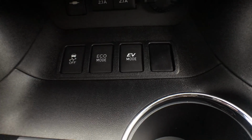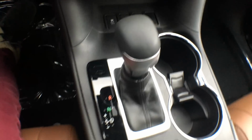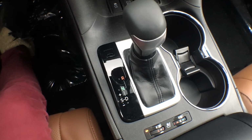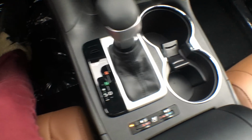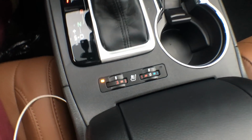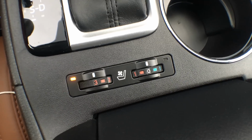And we have all of our drive modes down here. So we do have our traction control, our eco mode, as well as our EV mode. It is an automatic transmission in this vehicle. However, you can flip it over to Tiptronic if you would like to do gear changes yourself. I find that that's a great tool, especially when you are towing things around. We have our 2 giant cup holders down the center here, so feel free to bring those oversized water bottles. Our front seats are not only heated, but they are also ventilated, so this car is perfect for any season.